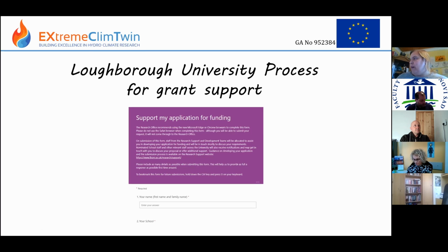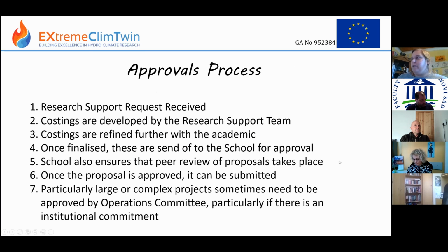So that's our process. And then I wanted to talk about approvals as well, which I know Adam's going to talk about contracts approvals later, but this is grant submission approvals. So this is the process that we have in place. I appreciate this is quite a wordy slide. So the first bit is the costing support request comes into us in the research office.